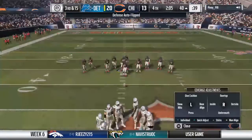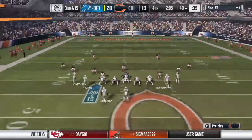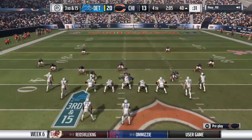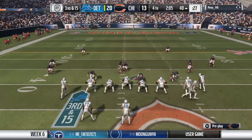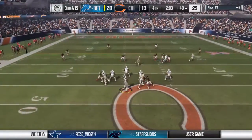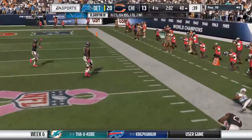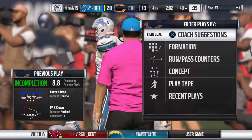Fourth quarter, 2-minute warning about to hit, and it looks like they're going to get one more play in. Be interesting to see what they try and do on this play. Do they try and take a shot, or do they just try and get to the 2-minute warning? In motion right is Jones. Off the play fake, here's Griffin, and that is incomplete. He was trying to find Marvin Jones that time, and it's fourth down.